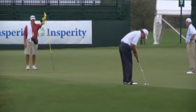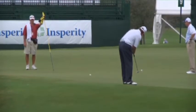Hi, my name's Nick Sherber with Club Champion Golf. Today we're going to be discussing a hot topic, belly putters. You see them on the PGA Tour and you're starting to see them more around the golf course. Why do you go to a belly putter?